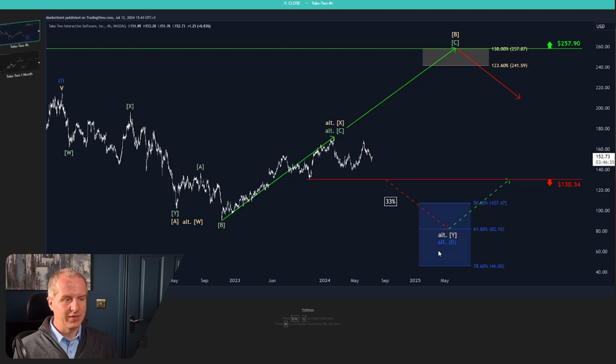So yeah, it could be quite a substantial decline, which could take 1 or 2 years, roughly, maybe even a bit longer. But at least we would then get a little bit sooner to that entry point for possible long positions, because long term, this chart is quite interesting.